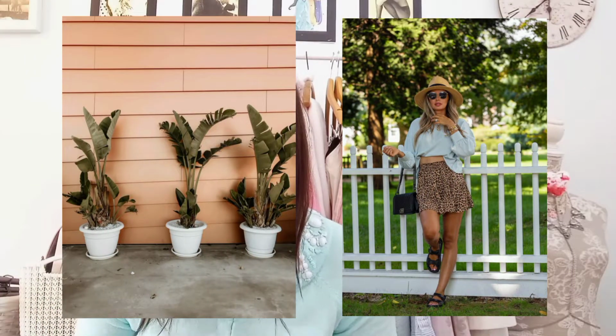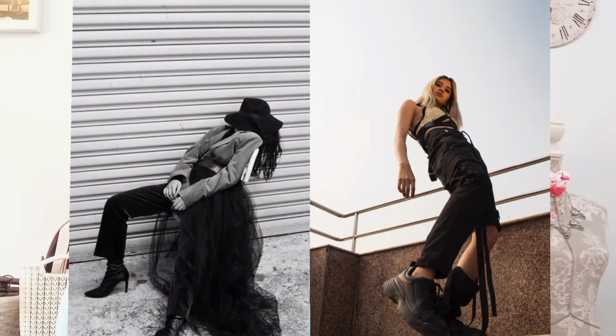So it might be as simple as just going out into your garden and finding a nice wall space or a fence as your background. Also, you might prefer to be more adventurous and go and find some nature or some forest for your background. But similarly, I've seen some amazing fashion photography that takes place in industrial settings like car parks.